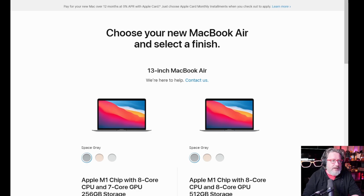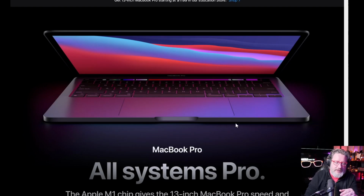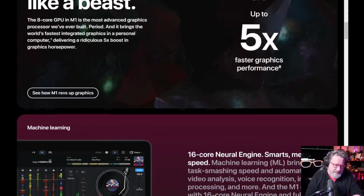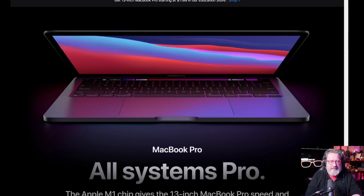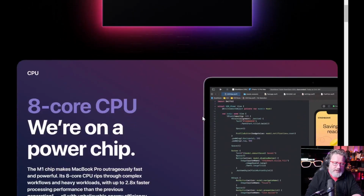The thin and light aspect is probably the best feature there, but then you go on to the MacBook Pro 13-inch. There are a couple of differences here between the MacBook Air and the MacBook Pro 13, one of which is the touch bar, which the MacBook Air doesn't have. The other thing is the MacBook Air is a fanless design. It doesn't have a fan inside, but these M1 chips run very, very cool, so it's not been a problem, in my experience, to have no fan in there. But the M1 MacBook Pro has one little fan, and it does seem to eke out a little bit more performance in benchmarks from what I've seen.